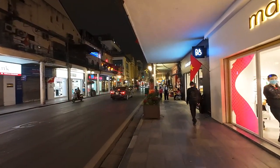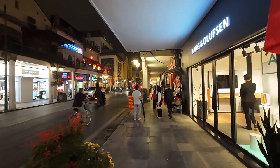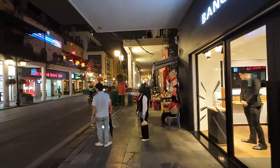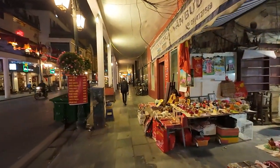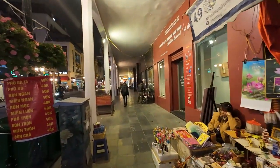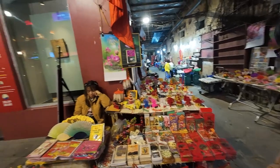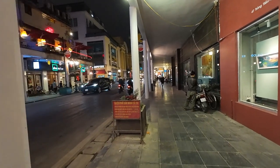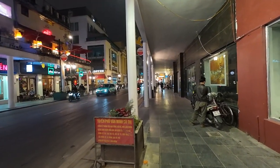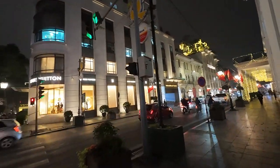We are walking along this high-end street towards the Opera House of Hanoi. There's no shop, this is actually an alley. Once they are alleys, they will have hawkers. Okay, this is the International Center.